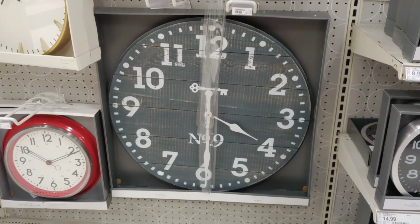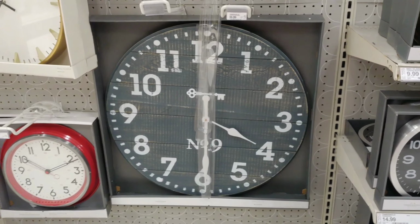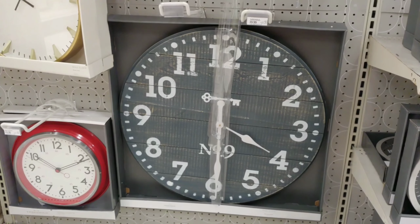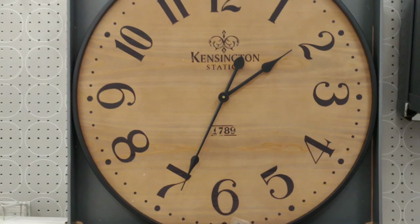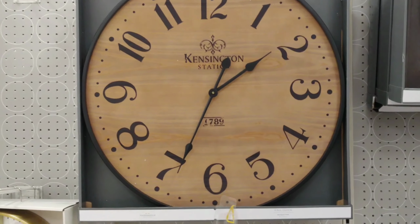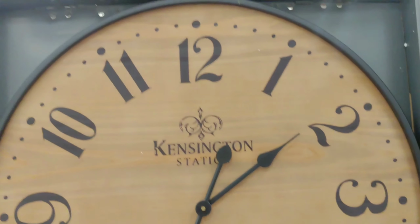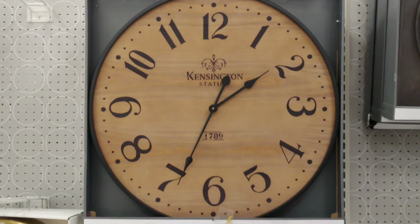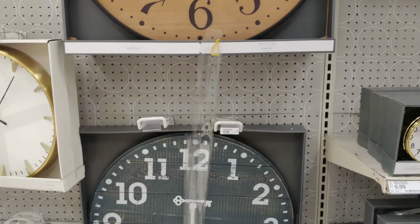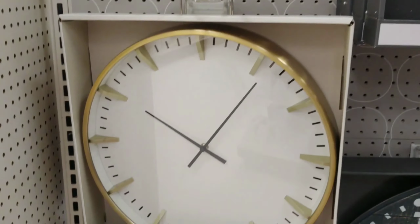They have cute wall clocks here. I really like this because it's really big. I love big stuffs, big decors. And this is $39.99. This Kensington station is also cute. It says here $17.89. And I can't really see any price tag anywhere, so I don't know how much it is. It's probably the same price as the one below. I don't know.